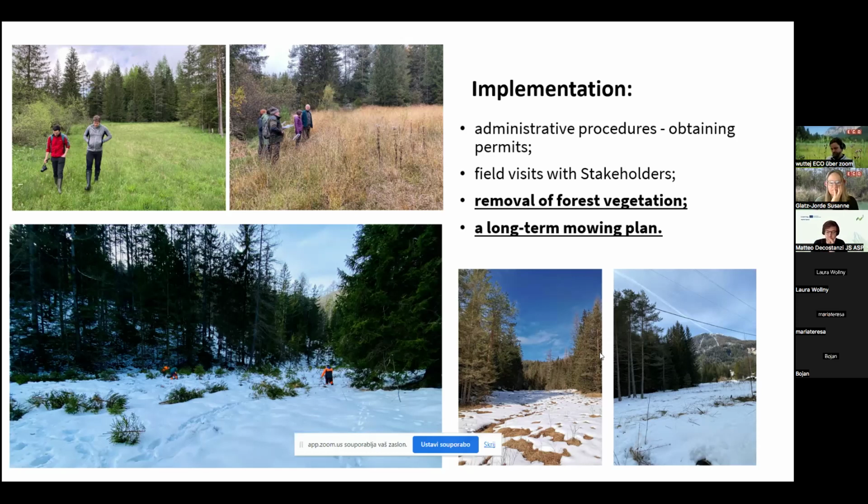So now in February we removed the forest vegetation in a big area. Almost 3 hectares of area was cleaned of vegetation. We also communicated with the owners of the weekend houses on how to act towards these small wetlands, and prepared a long-term mowing plan for the farmer who is renting a smaller part of this area.